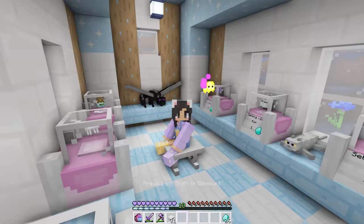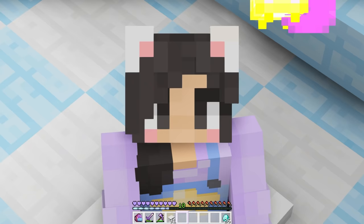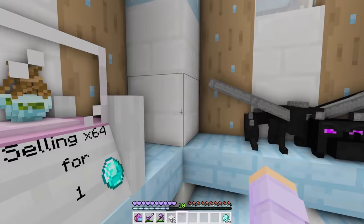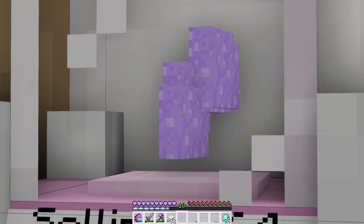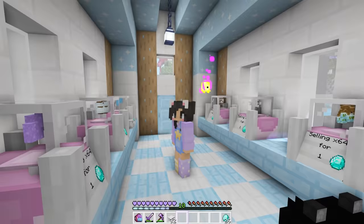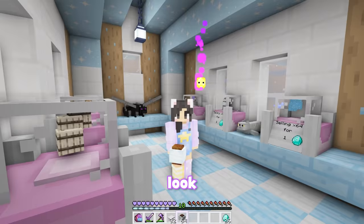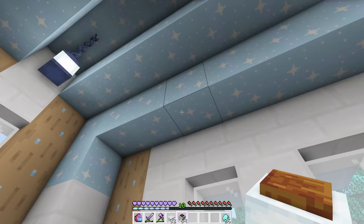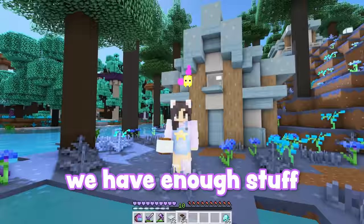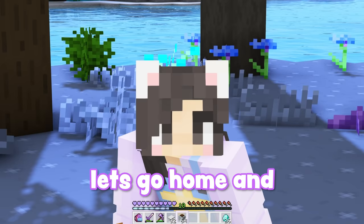Oh, these are cute. And what else? There's some barrels, more planters. Huh? Are those fungus walls? Interesting. Oh, that's right. They sell lanterns here. I'm gonna take those too. Look at how cute these are. That's so fun. But okay, I definitely feel like we have enough stuff. So let's go home and decorate.